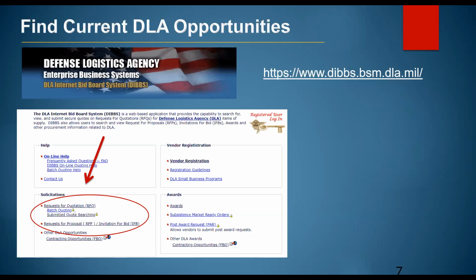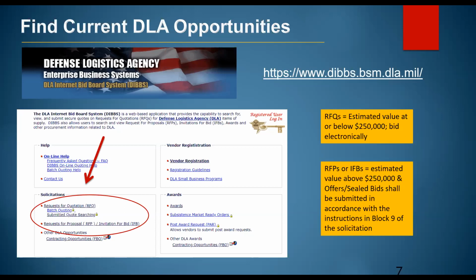You'll click request for quotes. And remember, we talked last week that requests for quotes are estimated value at or below 250,000, and they're usually reserved for small business. In that same box, you're going to see the RFPs, request for proposals or invitation for bids. They're usually estimated above 250,000. These are usually sealed or negotiated bids, and there's usually evaluation factors involved. It's not just based on price, whereas your requests for quotes are based on price, usually there are no evaluation factors involved.